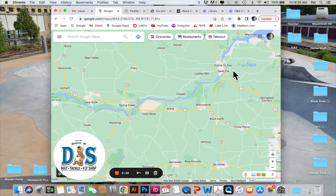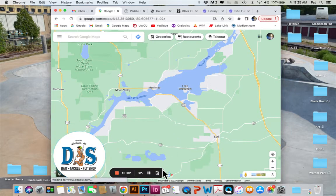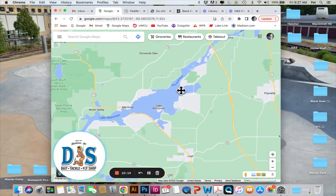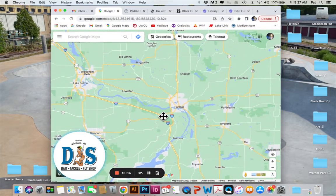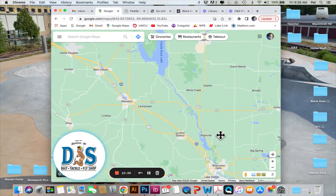can be great smallmouth fishing. Up to Lake Wisconsin, I haven't heard a lot going on up here. Been hearing about some good action for walleyes trolling out here in Lake Wisconsin. Haven't heard that much for panfish, a few along the grade up here, but nothing very consistent. Up here to Portage and the Dells, I haven't heard a lot coming out of that area lately.